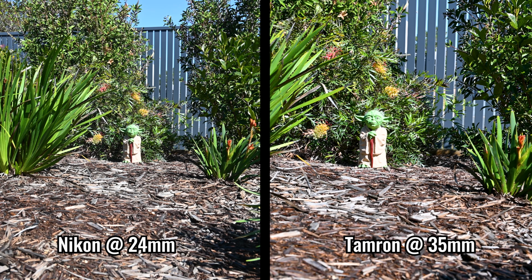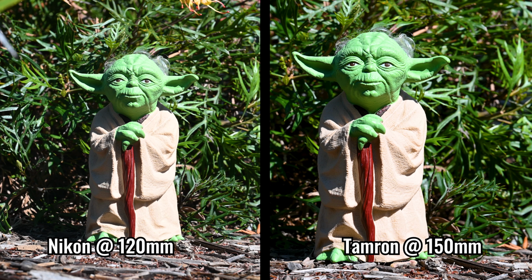Here's an example of the difference between focal lengths shooting some video. And this did surprise me a little when doing this test. You can see the Nikon is considerably wider in the frame at 24 millimeters as compared to the Tamron at 35 millimeters. And when you do push into both lenses' maximum focal lengths, the Nikon at 120 millimeters and the Tamron at 150 millimeters, but it's mainly on the wide angle where you'll see the bigger difference.